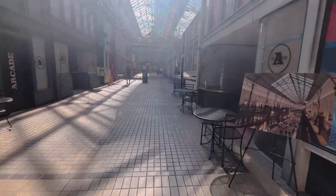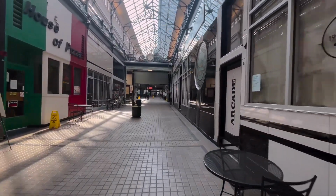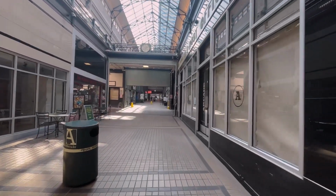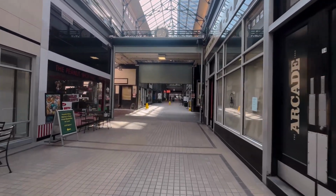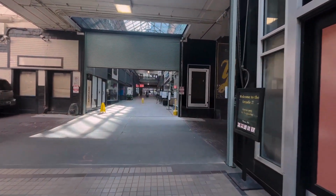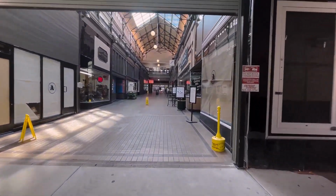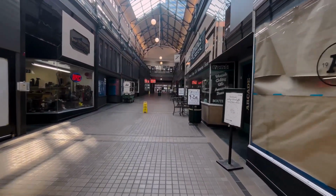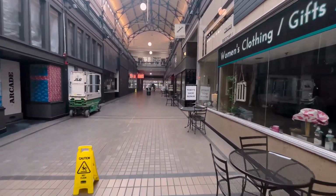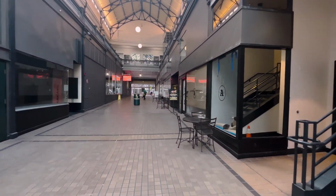Guess we should have walked the other direction. Nah, there we go. Anyways, folks, the arcade has undergone some extensive remodeling here over the last couple years. Used to be a little bit rougher around the edges. Regardless, very cool place to hang out one way or the other. But yeah, it has certainly gotten a little more refined around the edges, for sure.